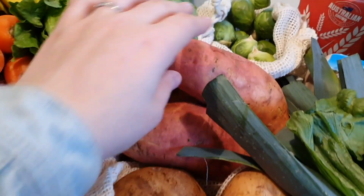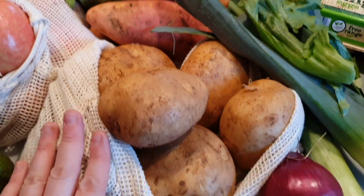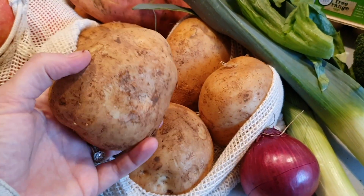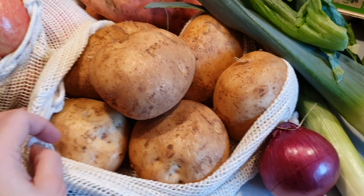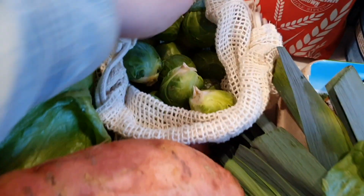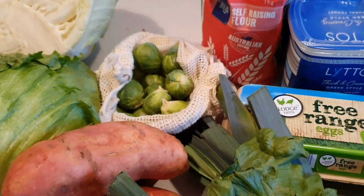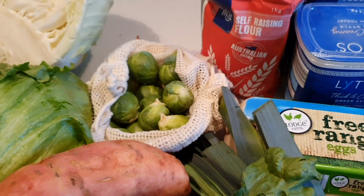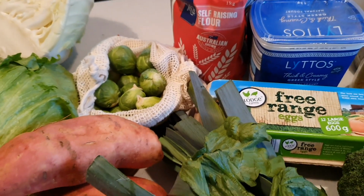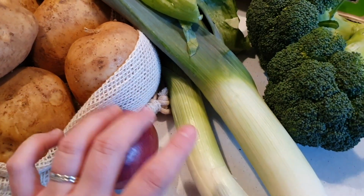I got three little sweet potatoes. We have those for mash and our other meat meals. A bunch of enormous Thorpdale potatoes, which is local to us, so I was pleased. They were $2.50 a kilo or $2.49 a kilo. Brussels sprouts, they were $2.99 a kilo. I like to halve those and cook them off with onion and garlic, sometimes bacon, saute them with other green veg. They're delicious.